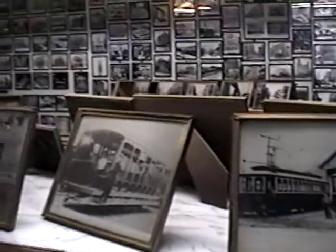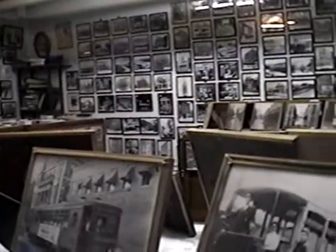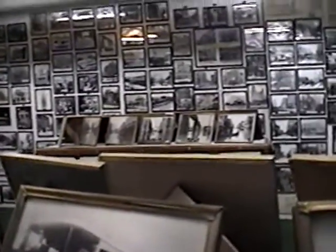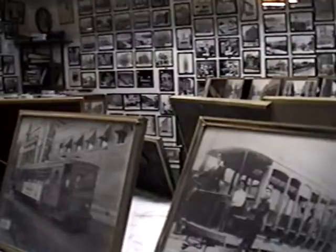That's interesting. I was wondering what this was up here. Well, and here we're getting older, and then we get back to the open cars here. I have movies of these cars on that '36 film that I've lost 100 feet of.